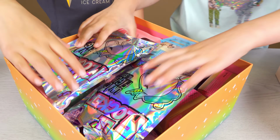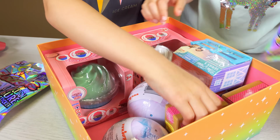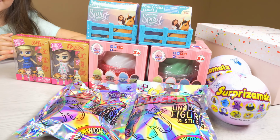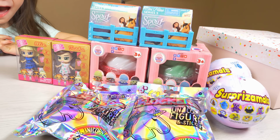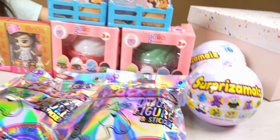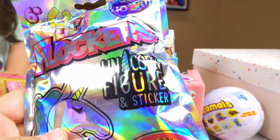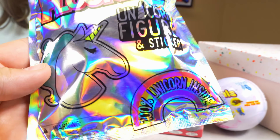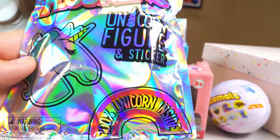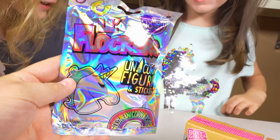Whoa! Whoa, cool. Let's do these first. What do you got in there? There's jellies. Wow, look at all the stuff that came in the sparkle rainbow box. I know. Wow, this one's new. What is this one? It's called Little Flockers. Unicorn figure and sticker. 100% unicorn inside. It matches her shirt. It does match her shirt. Yeah, it does. That's awesome.